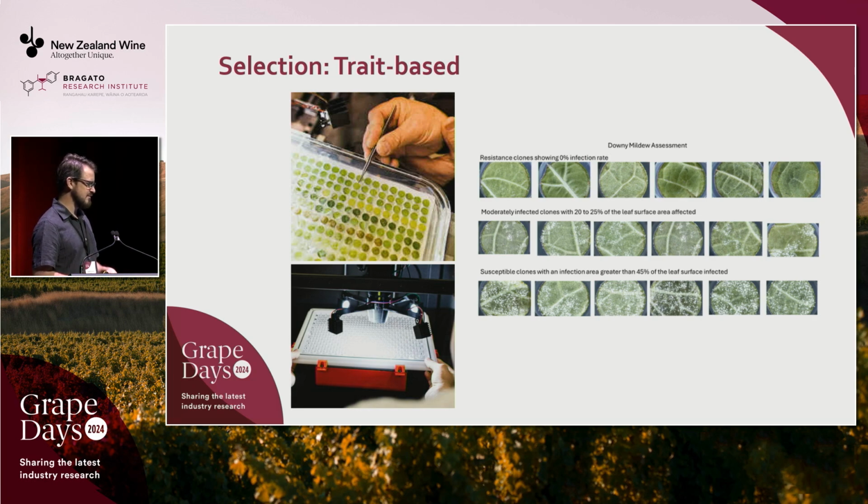So using artificial intelligence and analyzing a very large number of images, you can screen plants for their susceptibility to mildew, and we've got some very promising variation with regards to mildew showing up in the plants already.